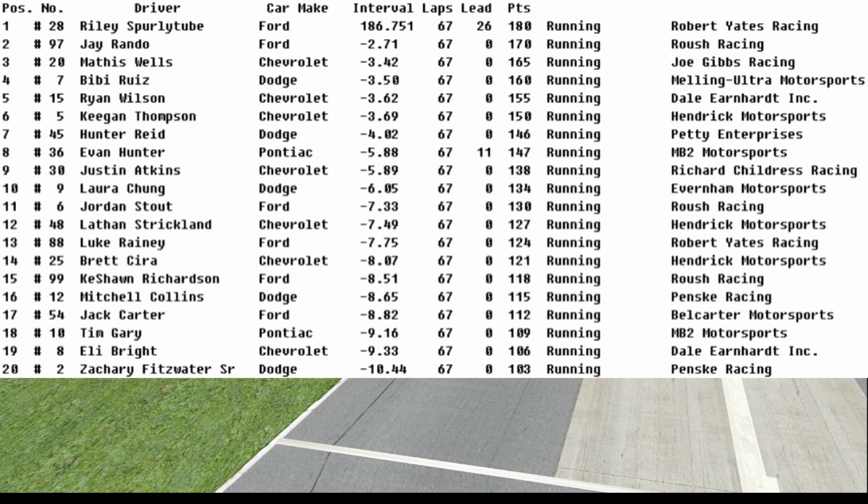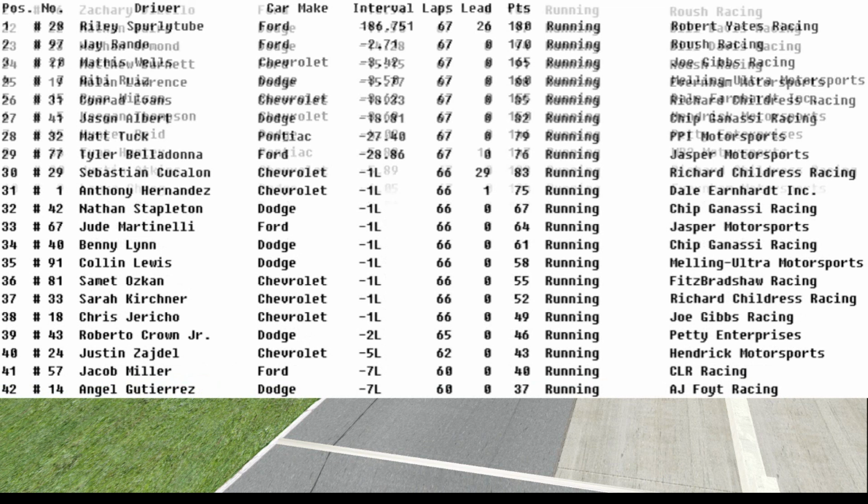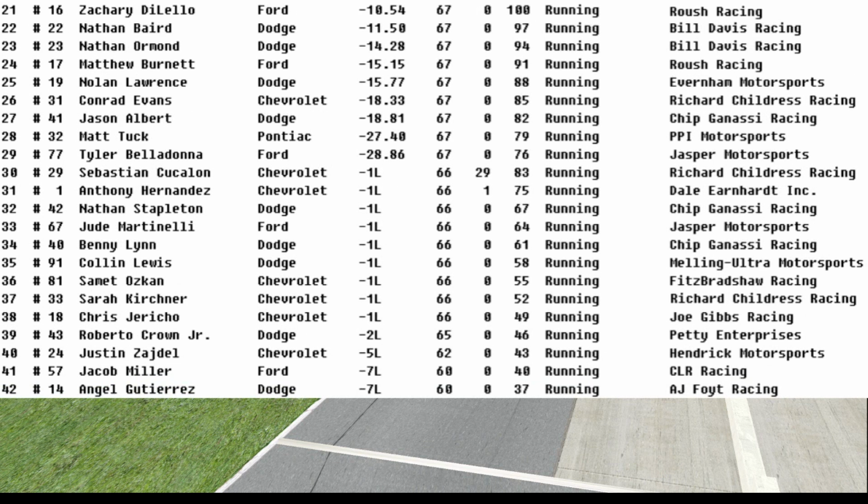There you see some drivers that had a kind of a hard second half of the race, like Eli Bright down in 19th. Fitzwater, he had to start once again back, 42nd place, gets a top 20. There you see DeLello, he finished probably about the highest he was all race. Matthew Burnett came back up for 24th at the end. Evans gets 26th. Then the cars that had to come back down pit road ran dry.